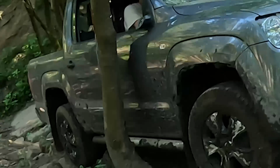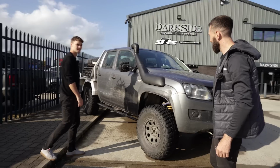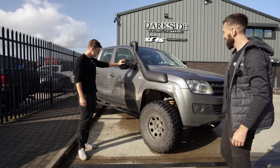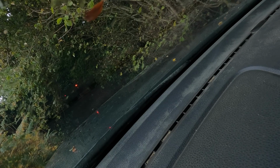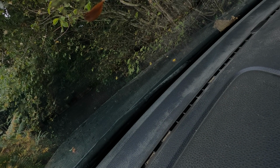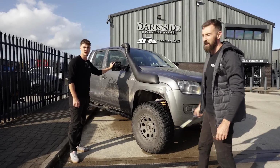Oh, Mella, Rob, you managed to lose another wing mirror. Did I do that? Oh, sakes. The mirror's gone. You did this side, I did the other side. So it's 2-1 for wing mirrors so far.